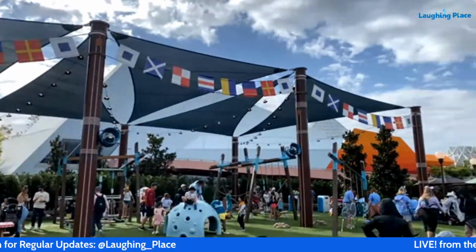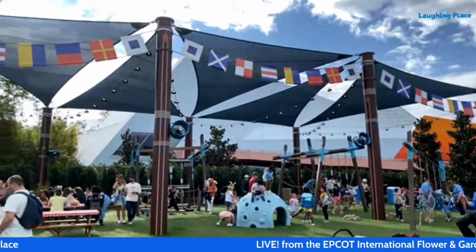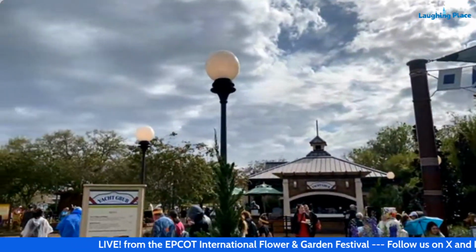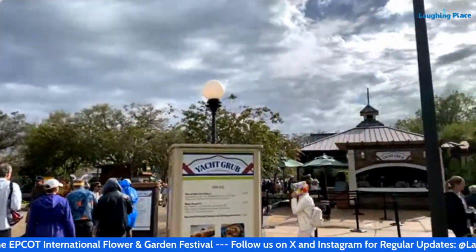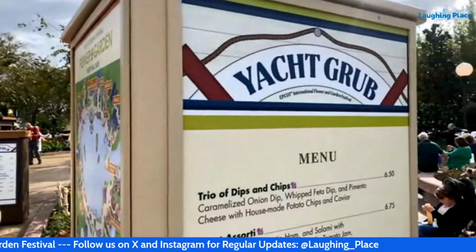This is also brand new today. It just opened a new play area called Play Along Bay, which is themed after Stormalong Bay, the giant popular pool over at the Yacht and Beach Club. Which is conveniently right here next to Yacht Grub and Beach Grub.